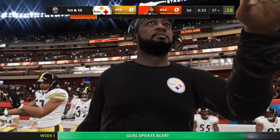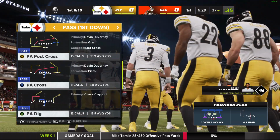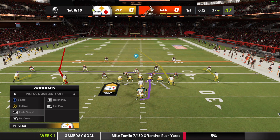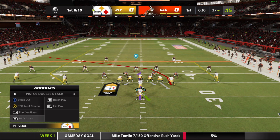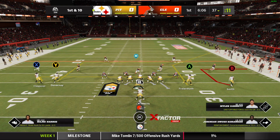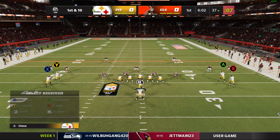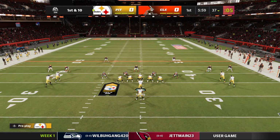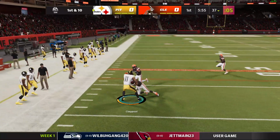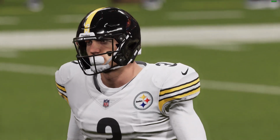Second and 2 is prime time for a little bit of a gamble, isn't it? Open up the playbook, go play action, toss that bad boy deep. But in this situation, go ahead and give it to your back. Let him pick up a 1st down. Keep the sticks moving. They'll look to throw now on 1st down. Able to hit his target, Claypool. And a 5-yard gain gets him to the 42.